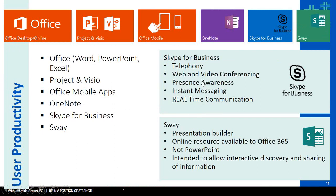Skype for Business can be one of the features that you're looking to Office 365 as the primary adoption. You might be also evaluating it against other video and web conferencing tools, or you may get it because you're going to Office 365 and you may choose to retire the other web and video conferencing tools that you previously were spending a lot of money on. And so this is kind of an interesting value add. It's either something that can help you reduce your bottom line, or it could be the reason why you're moving to Office 365. And then the last piece here, Sway, is a presentation builder.